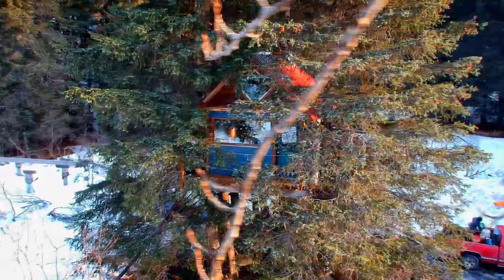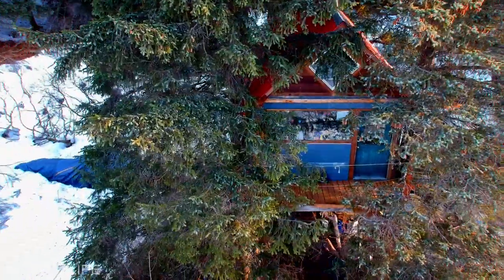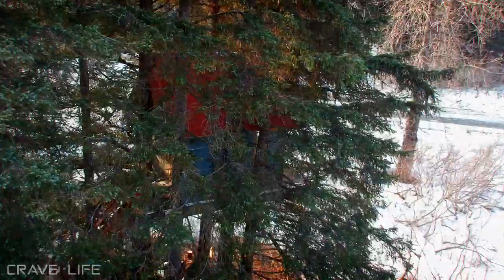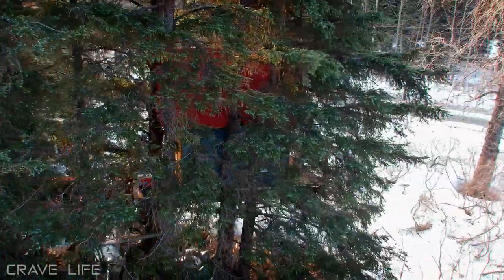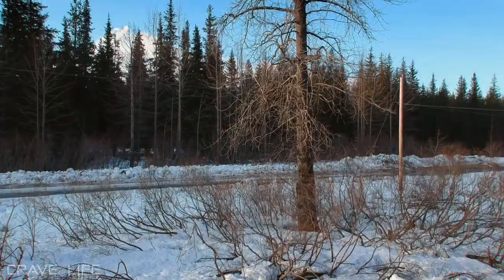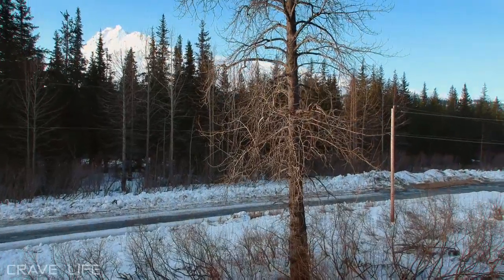Good morning, everybody. Well, here's the treehouse. We are waking up in this thing, just finishing up our first cup of coffee. What a cool place. Let me go show you what's going on outside here. So here's a little deck with incredible mountain view.